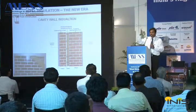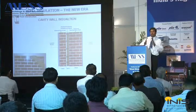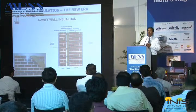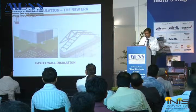So we said that insulation, if at all you have to give an air gap, between the insulation and the outer finish. But insulation needs to be mechanically fastened to the wall system. So this is one of the most common methods of doing a cavity wall insulation, where you have the main wall and the secondary wall, and in between you have the insulation system.